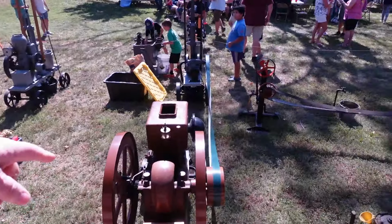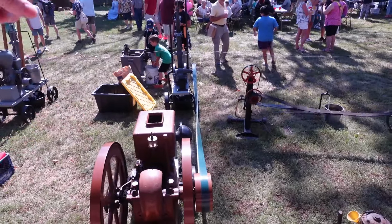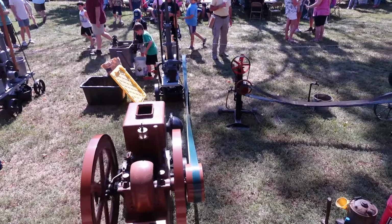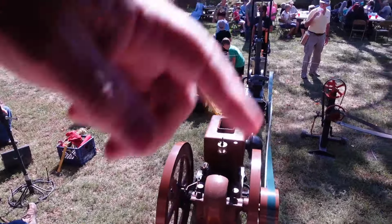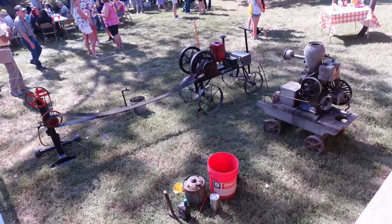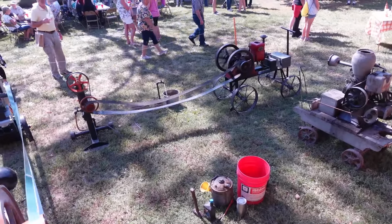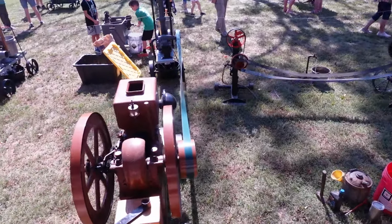Okay, this one right here is actually running the pump over there. It's on the belt and it's running the pump. That's not hitting the solar. There's one right here, there's one right there, and it's actually three running and one sitting here not running. So this one with the belt is running, and that's doing a little bit of a water demo in there, pumping water from out of the bucket back into the bucket.